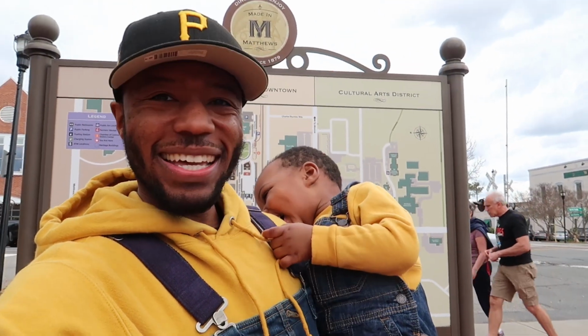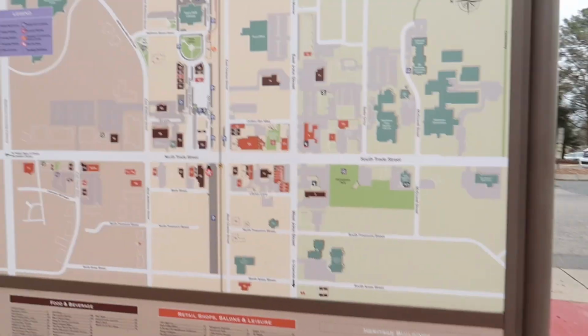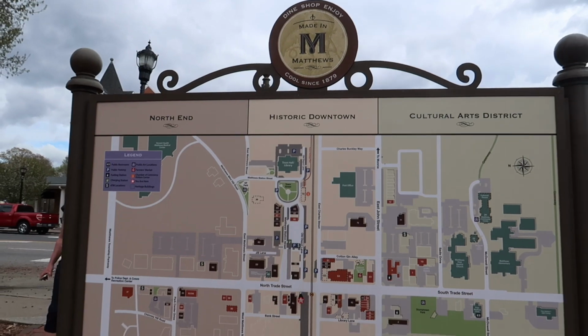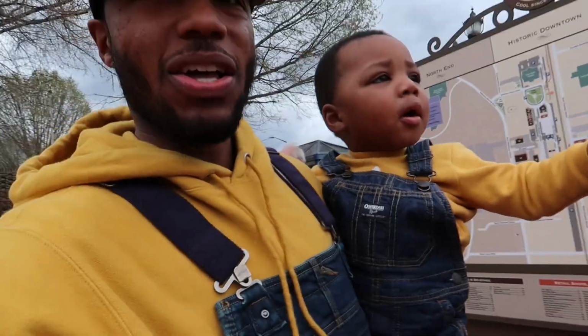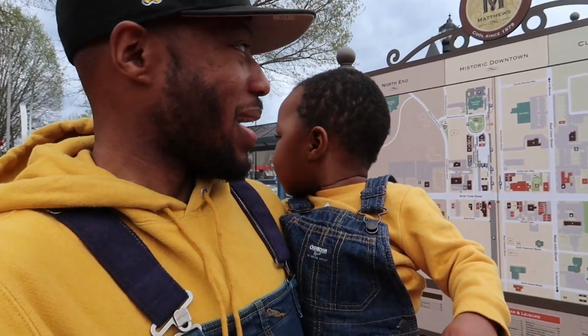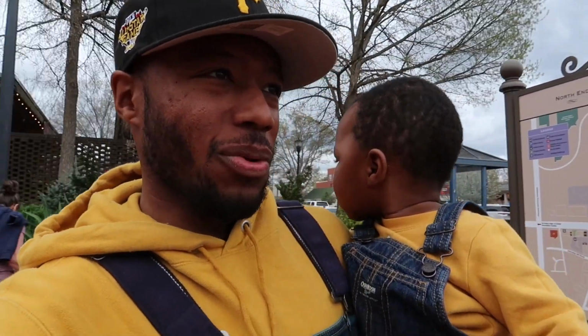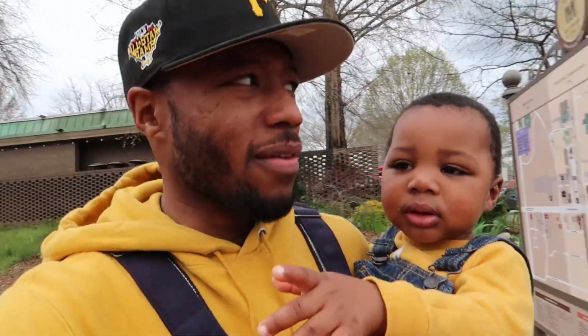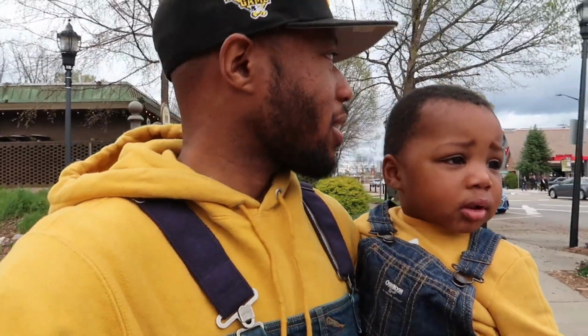I love it. Hey, we are in Matthews, North Carolina, y'all. Let me show y'all the map. And Matthews is so cool because there's all kinds of little things to do in Matthews. So yeah, we're going to take y'all on a little tour. We were driving around looking for houses today, and as we were driving around, we saw this little community market thing.